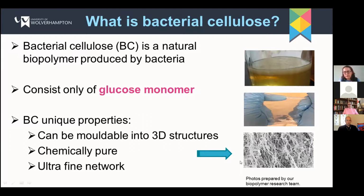And when you do electron scanning microscopy, you can see that the hydrogel is nothing else but quite long chains made of glucose. And then the water is between those fibrils of the polymeric material. It's a very good material in terms of the fact that it can be moldable. For example, if you use it as a wound dressing material, it molds to the skin. It's chemically pure. The gaps in between allow us to load it with antimicrobial agents.